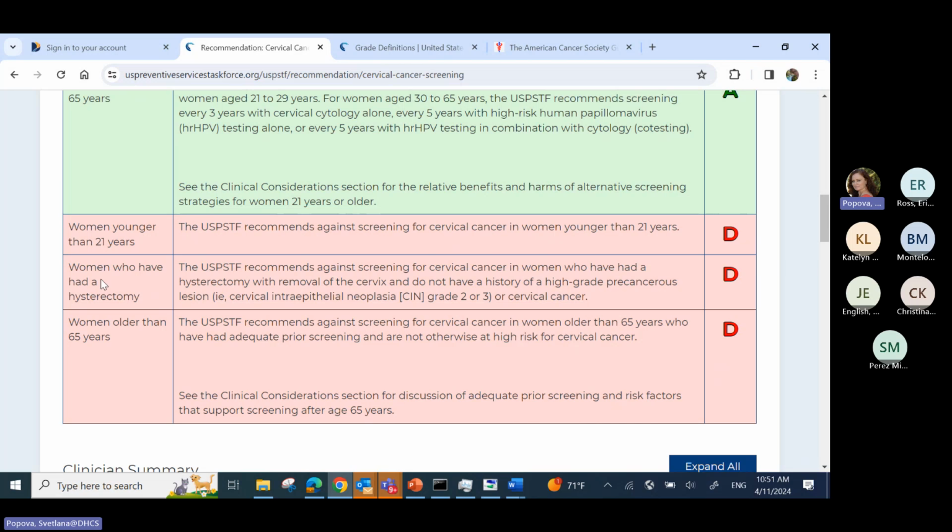So we had a very long conversation regarding women who had a hysterectomy. If you remember, for women who had a hysterectomy where the cervix was removed, and the reason for the removal of the uterus was other than cervical cancer, the screening for cervical cancer should be stopped. So in other words, if the uterus was removed for any reason other than cervical cancer, we no longer screen this woman.